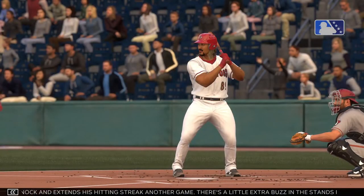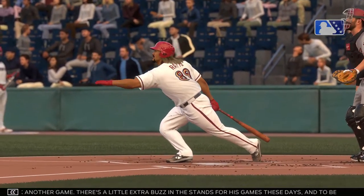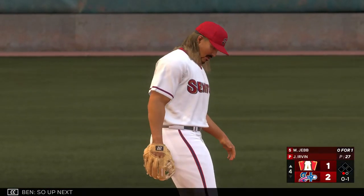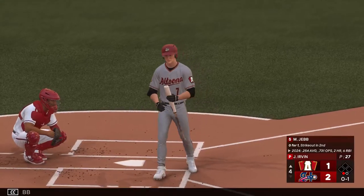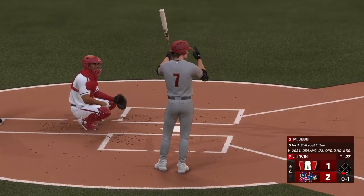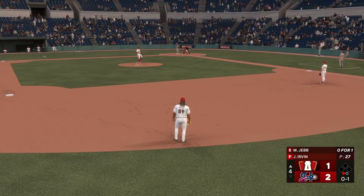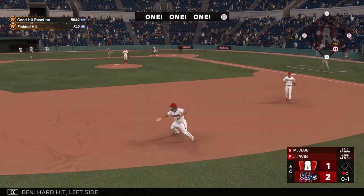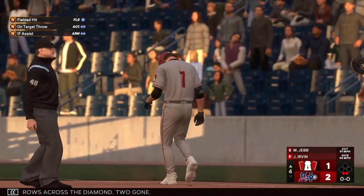There's a little extra buzz in the stands for his games these days. And to be fair, there's a little extra buzz in the press box, too. Hard not to get excited over the run. So up next, Mitch Jett. Hard hit, left side. Throws across the diamond. Two gone.